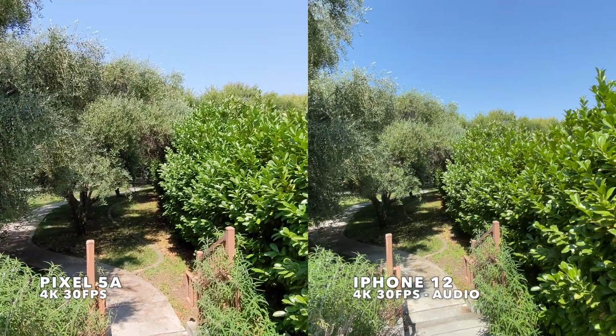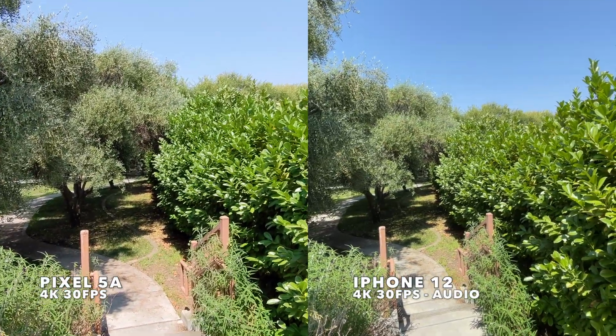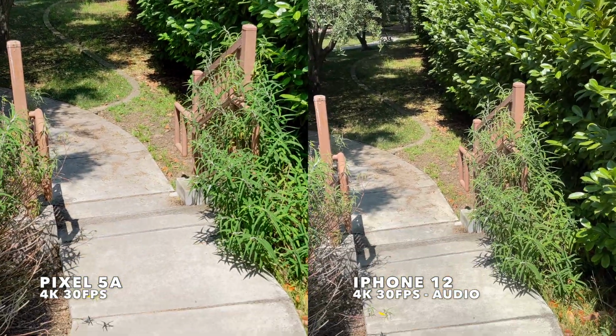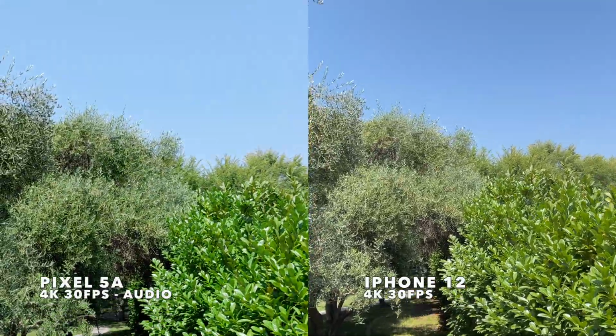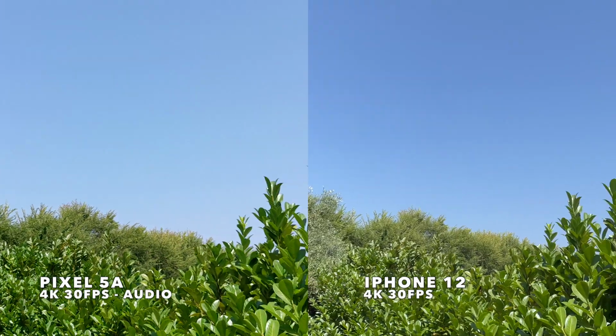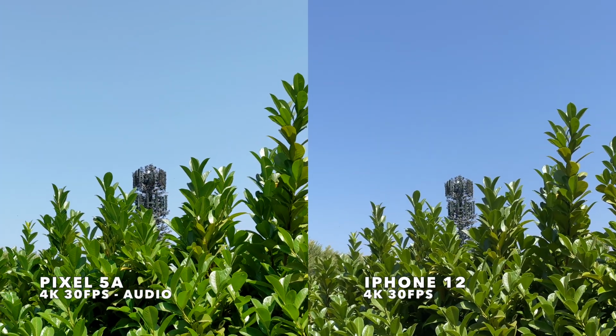So let's go ahead and change into the main lenses now, which is nice because I don't have to stop the recording. I can just switch between the lenses while actively recording, which is a nice feature on both these phones. And so we'll go ahead and pan over here to the right and we'll test the zoom like I always do on that cell tower.